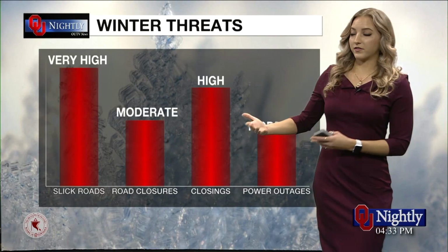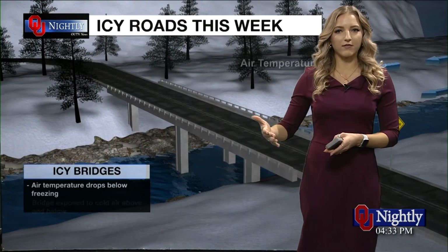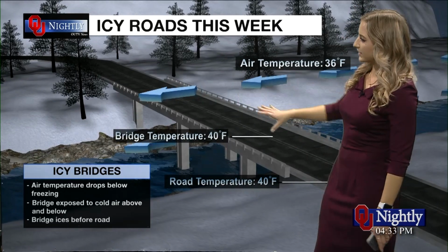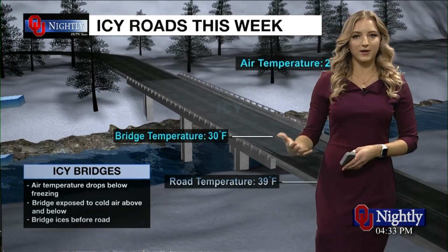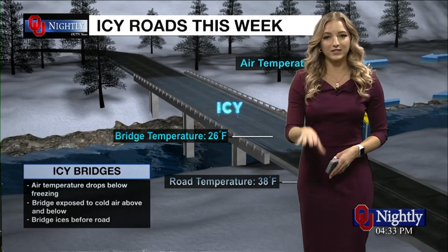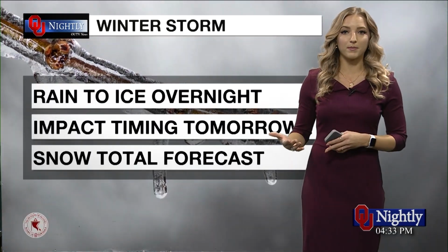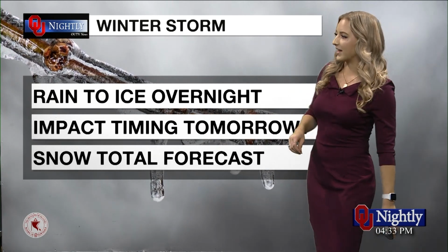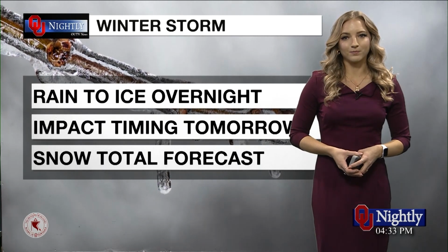Thanks, Colton. Yeah, with these winter threats, our main ones being slick roads, we're mostly going to have to watch out for this tomorrow with icy roads on overpasses. That cold air coming underneath does make the road ice faster. And with some rainfall tonight, we will see those icy road conditions tomorrow. So coming up in Maine weather, I'll have more about that ice overnight and what we're looking at in terms of impacts this week. Guys, back to you.